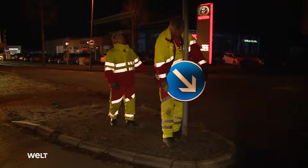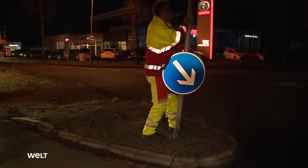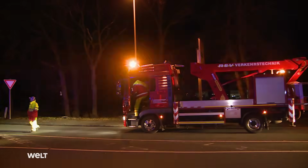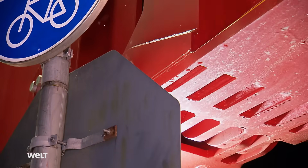Mr. Schulze is Ralf Schulze, who drives ahead of the transporter with the men from his traffic technology company and moves obstacles out of the way. He now rushes back to the transporter. The question is whether he actually has to cut the sign off.